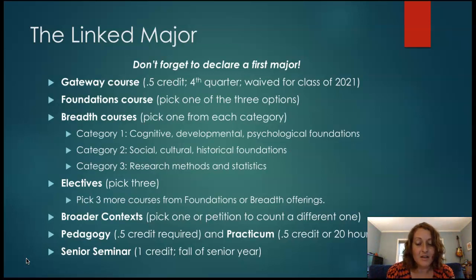And over the years, we've added more and more offerings such that we've now been able to make a category, which is pedagogy. And so there's lots of spaces and a list of courses that you can take to fulfill that requirement. A lot of them are 1 credit, so you may find that you fulfill this requirement with a full credit class. You also have to do a practicum.